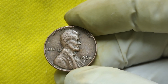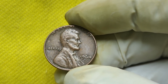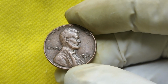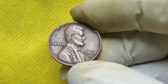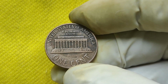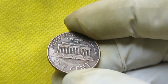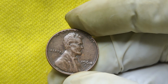Most 1964 D pennies in average condition are worth 1 to 5 cents, basically face value. Coins with no wear and sharp details can fetch $100 to $500 at auction. Coins with errors like doubling or die cracks have sold for up to $5,000 or more depending on their rarity and collector demand. One example is a 1964 D penny graded MS-67 that sold for an astonishing $7,200 at auction. So, don't underestimate the potential of these coins.